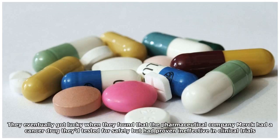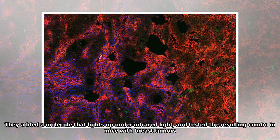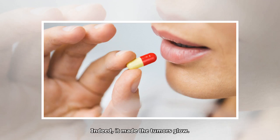They eventually got lucky when they found that the pharmaceutical company Merck had a cancer drug they'd tested for safety but had proven ineffective in clinical trials. The drug turned out to be perfect for the team's purposes, as it was capable of passing freely through the bloodstream and binding to tumor molecules. They added a molecule that lights up under infrared light, and tested the resulting combo in mice with breast tumors. Indeed, it made the tumors glow.